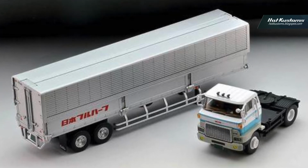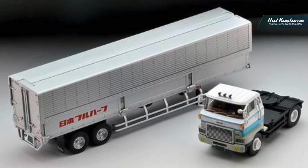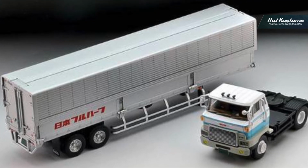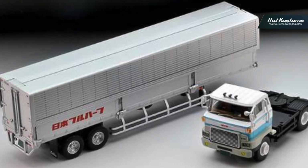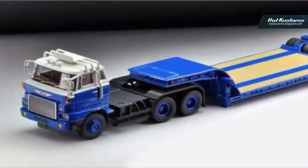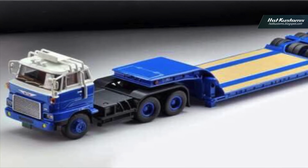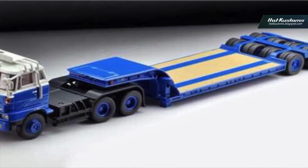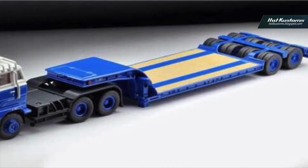So for Hino, you can just look at the picture here, it packs in a punch of details. The details are not spared for all the TLV Hino, and I believe that this one will be compatible with any of the tractor heads. So I personally am looking forward to that. I got myself the wing trailer for May, and this is also definitely in my must-have list.